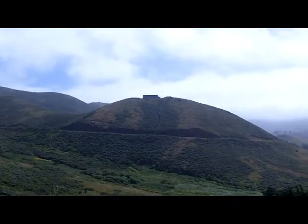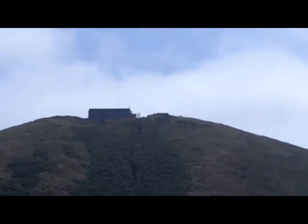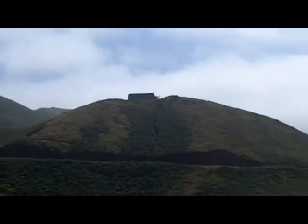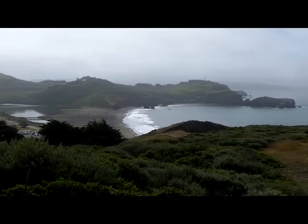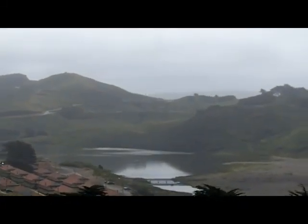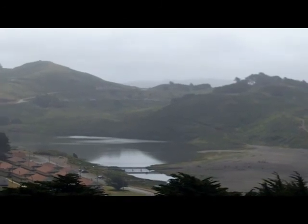There was a U.S. Army Nike missile installation here in the Marin Headlands back in the 60s. I'm not sure when they finally went out. This is one of the buildings from that installation. We'll be hiking up to Hill 88, where there was also a fire control center. Across the way on the weekends you can actually see one of the Nike missiles and the control center on the other side of Rodeo Lagoon.